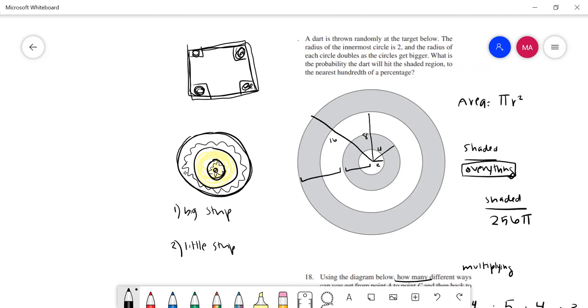Someone asked me already for the answer, and I honestly do not know off the top of my head. So once we're done, I will let you know.